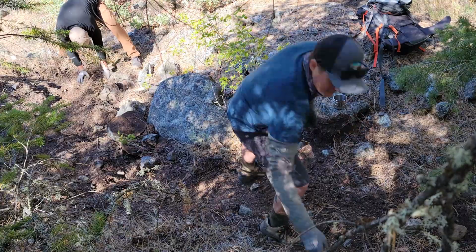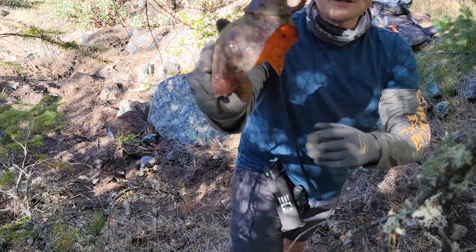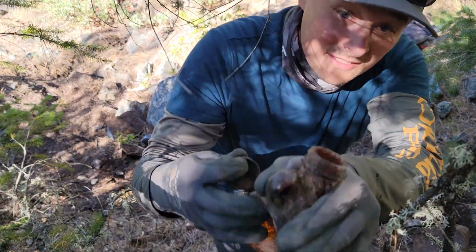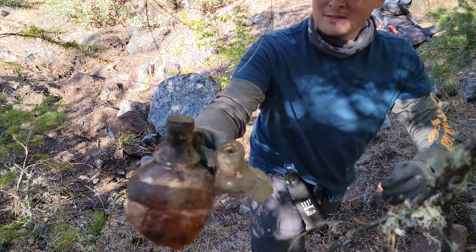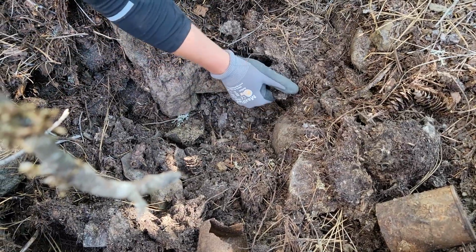Another one. Scott just found the top of this old jug right here. That's an old one. That's pretty cool. Yeah, look at that. The lid fits right on there. Oh, there we go. Scott just found another one. Wow. Ooh, I think I see the tip of a jug there. Careful, careful, careful.